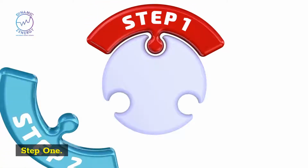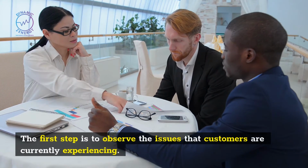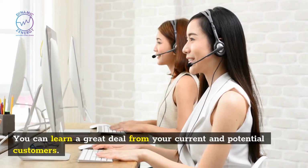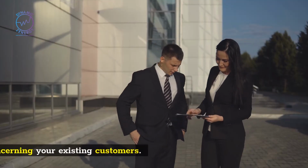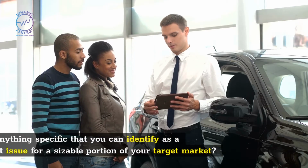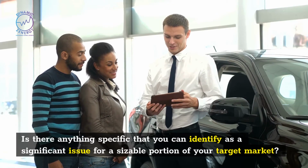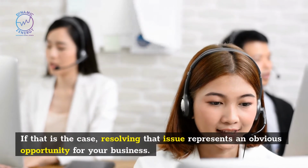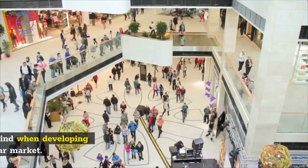Step 1. Gathering issues. The first step is to observe the issues that customers are currently experiencing. You can learn a great deal from your current and potential customers. So assess what it is concerning your existing customers. Is there anything specific that you can identify as a significant issue for a sizable portion of your target market? If that is the case, resolving that issue represents an obvious opportunity for your business.